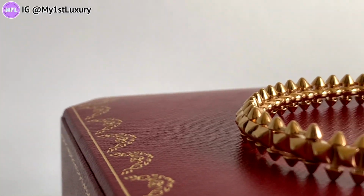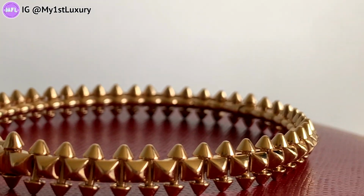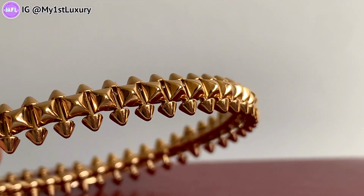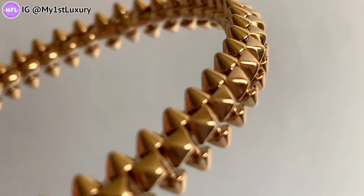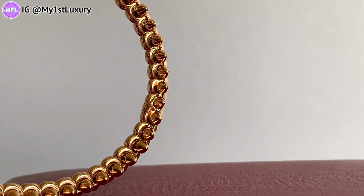So with this piece, I was really surprised that all of the little pins are actually loose and it actually rattles, which reminded me of a music instrument. But it's really cool that it's not a fixed piece. It has all of the little details in there, and each pin is secured in its own kind of socket. So when you wear it, this is actually really comfortable on the wrist.